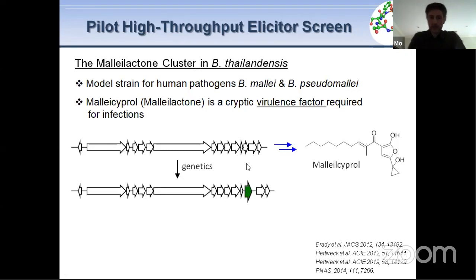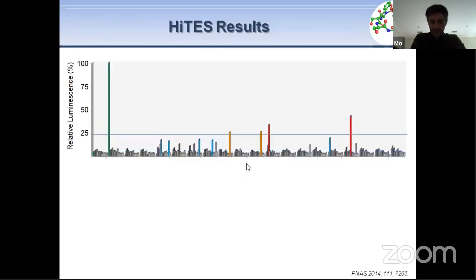And so we either generated or obtained the proper genetic construct and then carried out high-throughput screening to see what it would take to activate this gene cluster in the lab, not in an infection model. And so here's the first set of results that we obtained. I'll quickly walk you through it. On this axis, you have the level of expression of this silent malleilactone gene cluster.